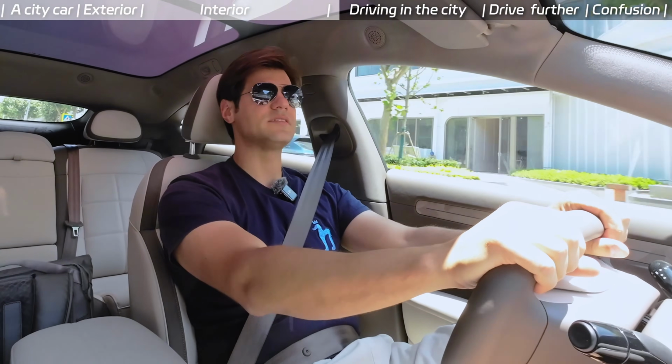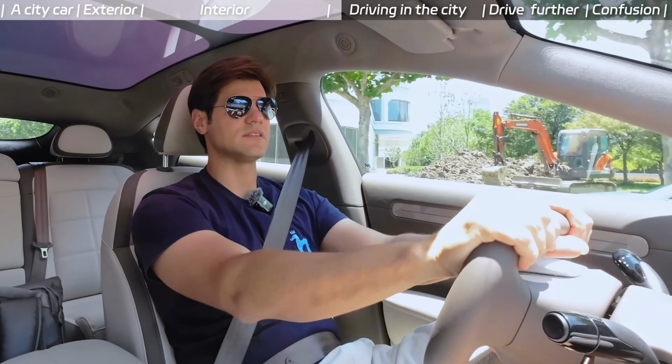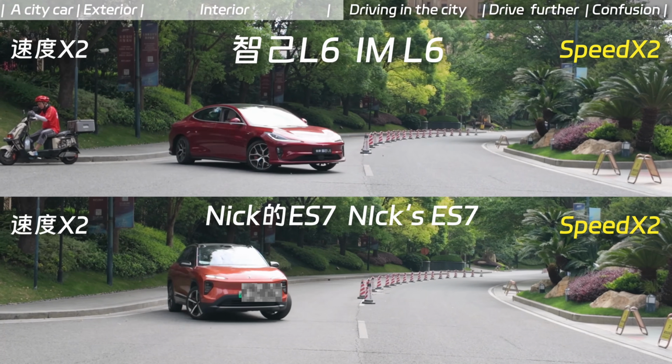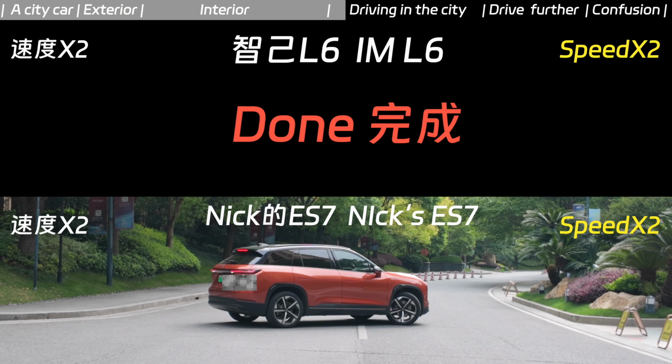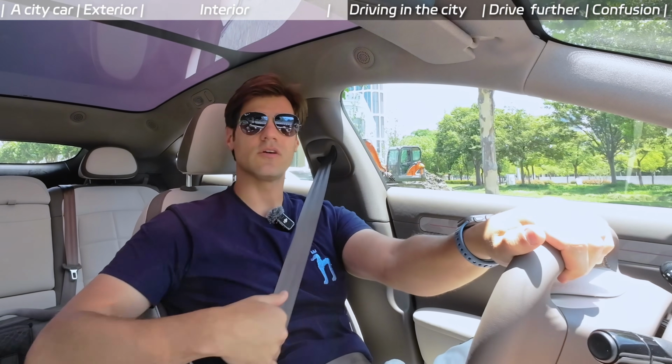The car is very, very responsive. It reminds me a lot of Model 3 by the responsiveness, but it is better because it has rear wheel steering. So if you need to turn, you don't need to make that many movements. And you can always feel the agility of the car while going into the parking lot or out of it.